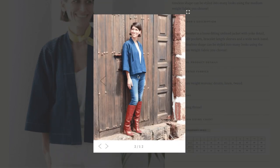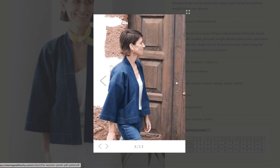Yeah, the length of it is really cute, kind of hitting mid-hip, between the hip bones and the full hip. She called this bracelet length sleeve. This is more of a 3/4 length sleeve to me.